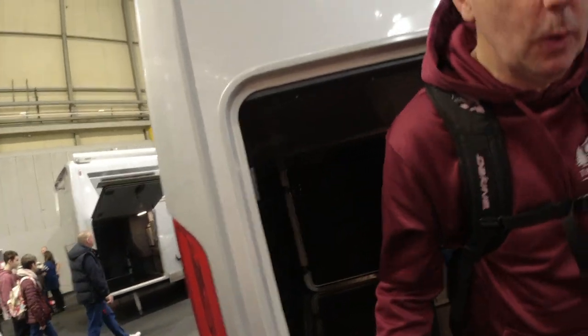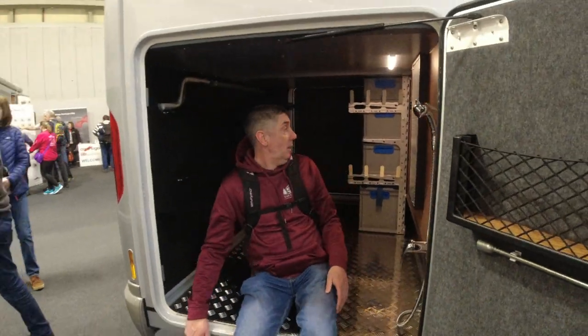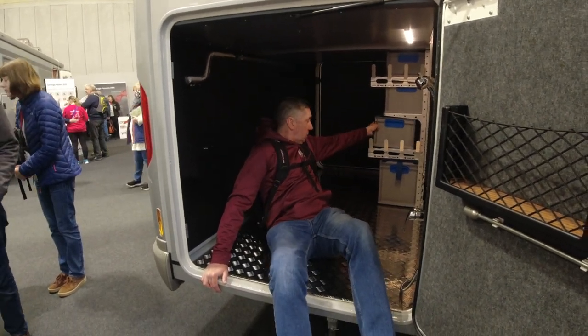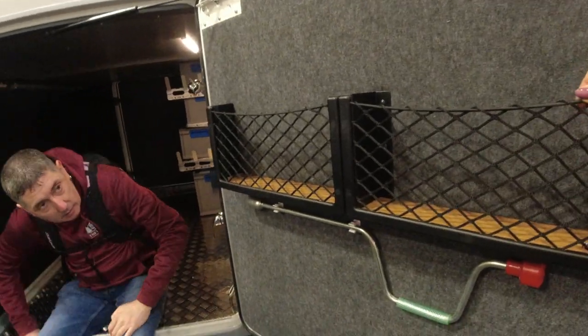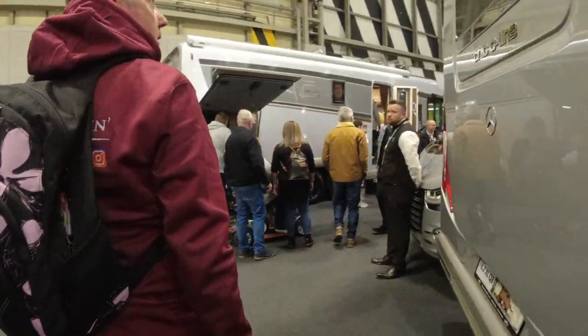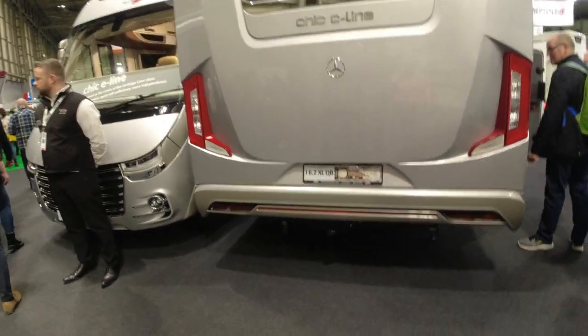I mean, I'll just give you an idea, right? I'm 6'2". I'm just going to sit in this garage. I'm just looking. I think it's got the pole in there. You look lost, literally. These are great for all your spray bottles and that. Yeah. I'll show you the back of the van. Tow bar.